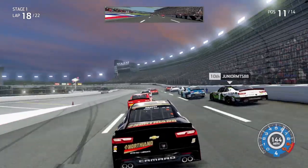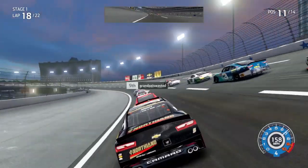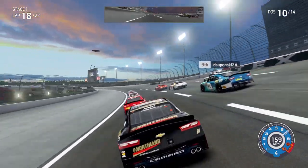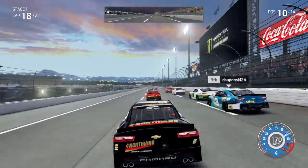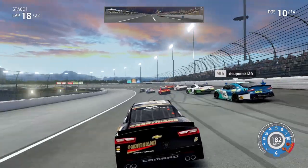Dylan on the outside as they go into turn number 1. Here goes the field roaring into turn number 1. Who's going to come out of turn number 2 with the lead? It's going to be the 20 as they come out of turn number 2 down the backstretch. Addy sits in second with the 2, with Dial and the 7 right there.